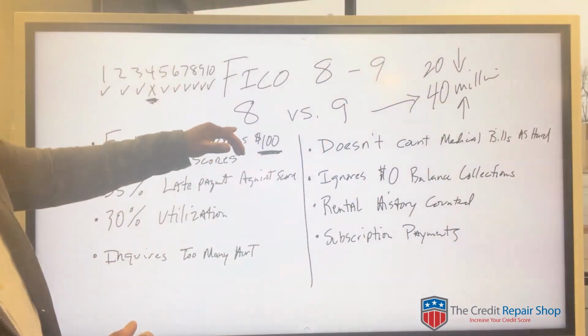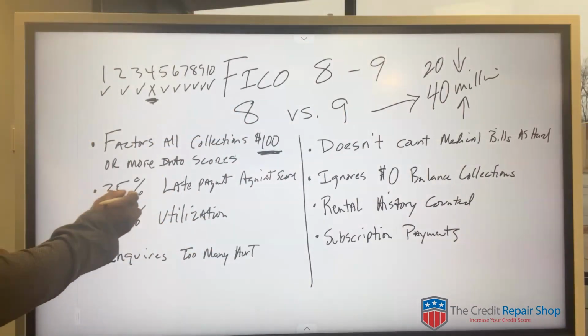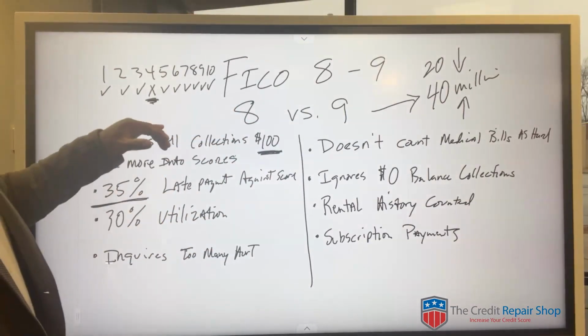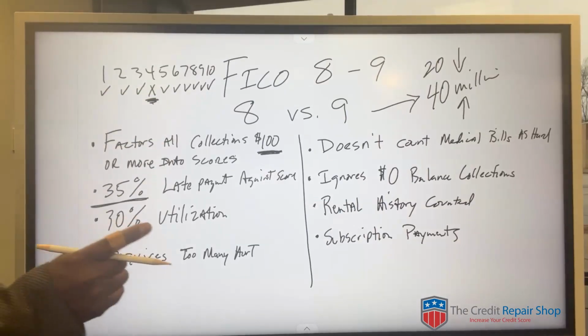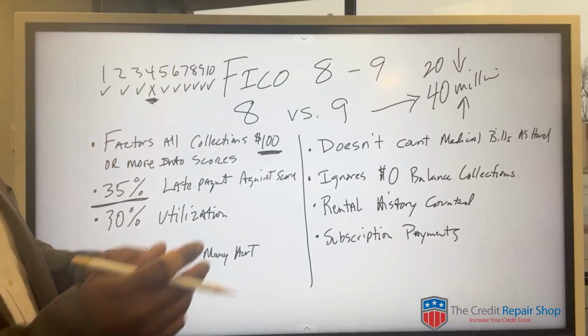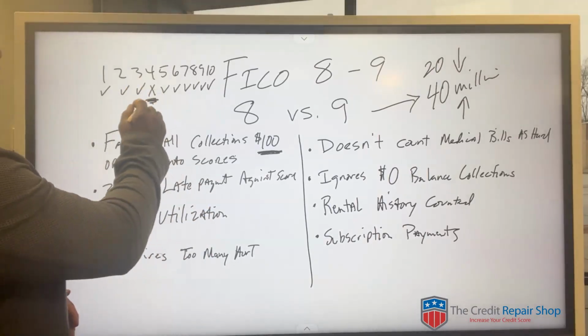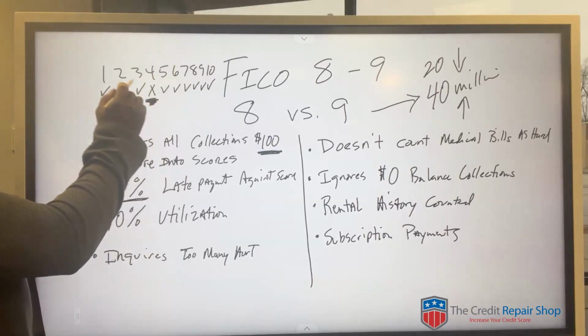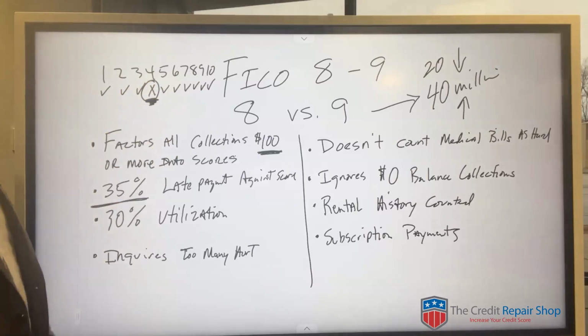And FICO 8 took that as a heavy weight. It was like 35% of your score that was figured on whether you had any late payments. So one late payment, two late payments, all of that stuff factored in, and it made you have a long mountain to climb, because they're not always going to take away that late payment.